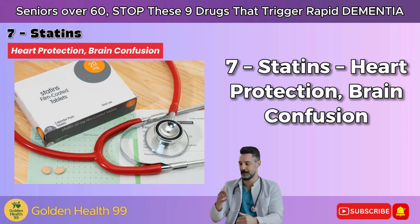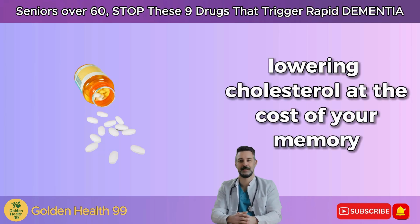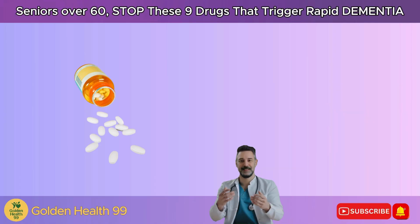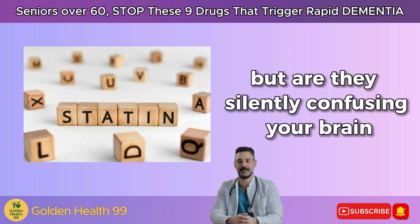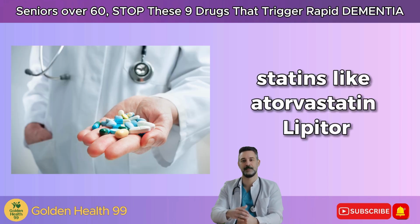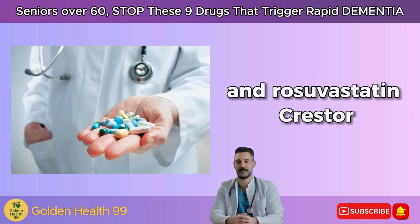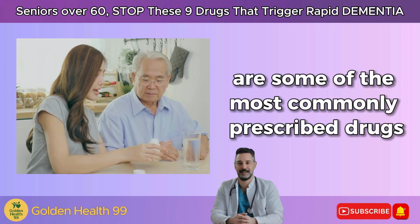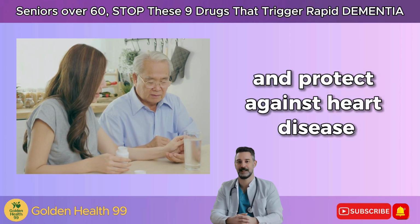Number 7. Statins. Heart protection. Brain confusion. Lowering cholesterol at the cost of your memory. Statins have been life-saving for millions, but are they silently confusing your brain? Statins like atorvastatin, Lipitor, simvastatin, Zocor, and rosuvastatin, Crestor, are some of the most commonly prescribed drugs for seniors. They help lower cholesterol and protect against heart disease.